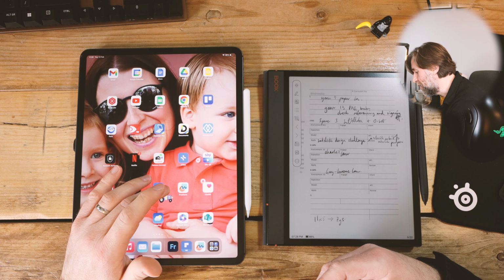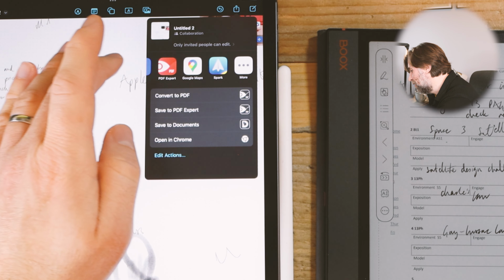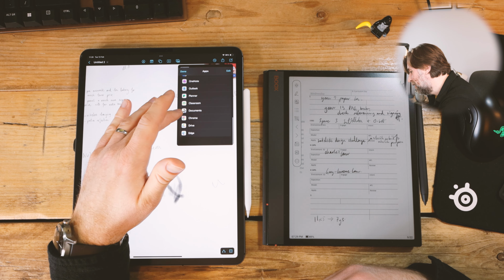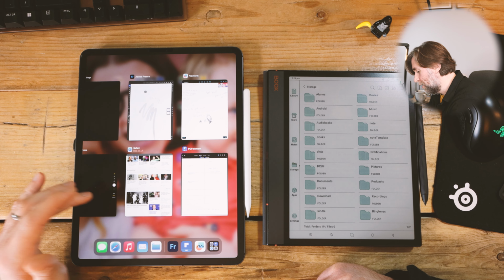I just find Apple to be a little bit closed down. When I want to share this out somewhere, I only get the options that Apple chooses to give me, and things like Google Drive is there, but it's buried down here in my More thing, rather than just having a storage app where you can actually just manage your folders like an ordinary person.